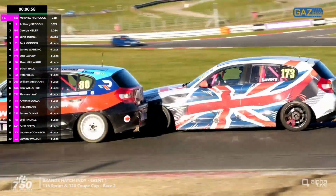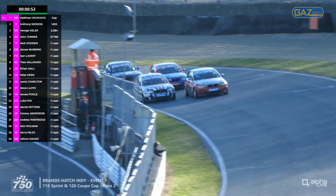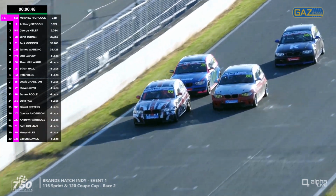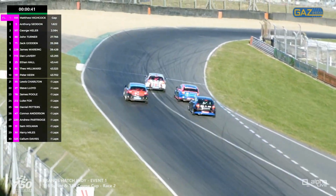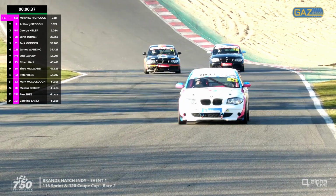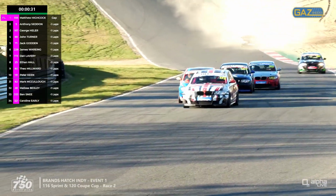Lavery looking to get up the inside for third place within the 116s of Theo Millward as they head through Clark Curve. He's alongside now, and it looks like Lavery might be able to make that work. Building his momentum, all important in these not particularly powerful 116s. Ethan Hall had a nibble at the inside. He's going to make it Keane's as well, bought his way through on the inside as well. And here for the lead within that class, they're side by side. Off into the gravel in the background went Millward, I think.